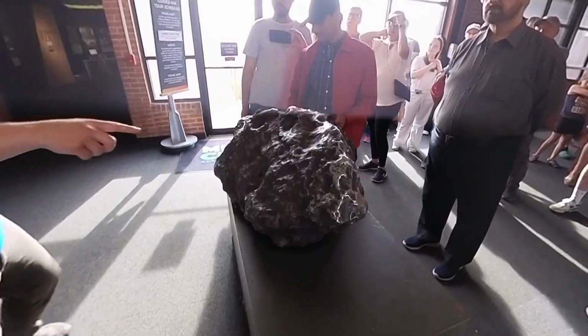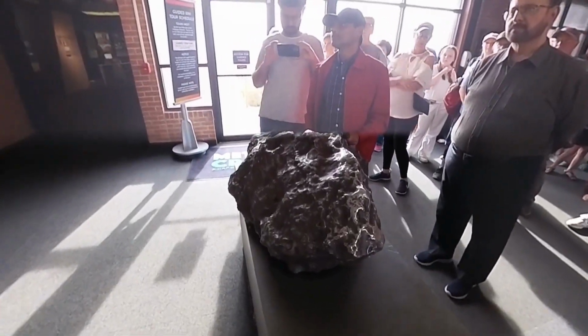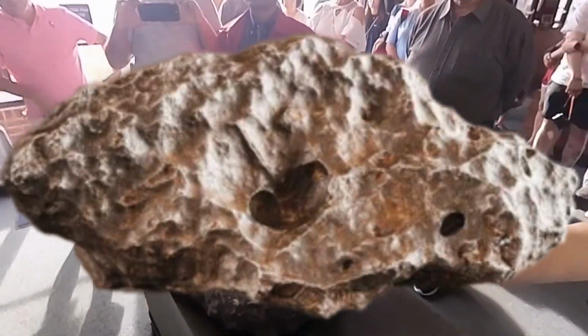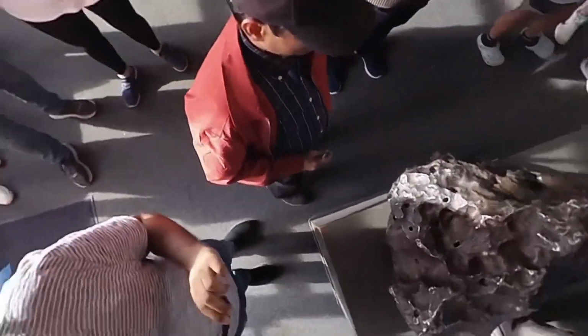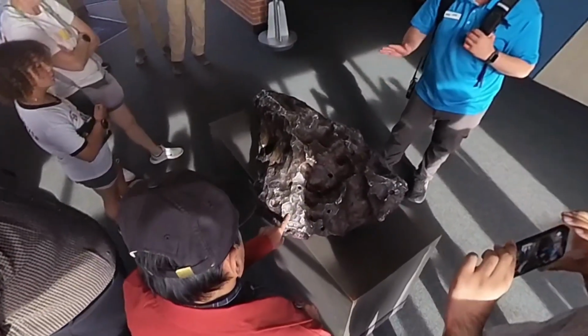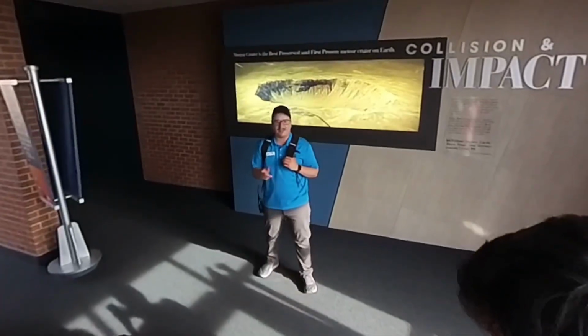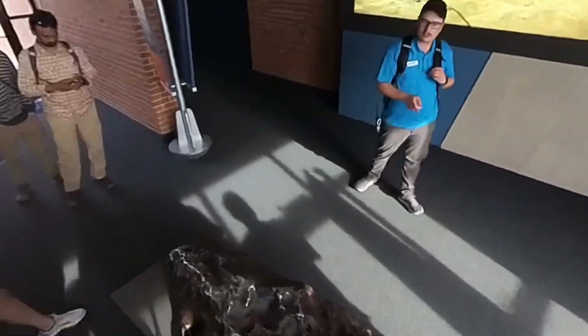This is 100% real. This is not a cast, this is not a replica. This once lived up in space and you guys can come touch it. If you see all these little silvery bits on it, these are from people touching it over the years and polishing it off. So if you folks want to come add to the polish, feel free. I want to get this thing shining, okay?